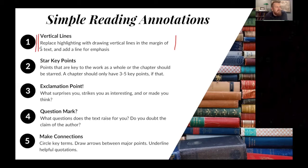So you can add a second vertical line to it if there's material that's extremely important to you, that you think is more important than the other things you've highlighted. Or say that you've highlighted these two and then you think this last line is the most important, you can draw a shorter vertical line with that, and then you're drawing your attention specifically to what the most important part of that text or that paragraph is. So using vertical lines in place of highlighting will help you be quicker at making the notes of what's important, and then it allows you to designate how important something is by how many lines you add to it.